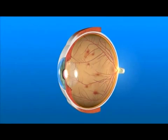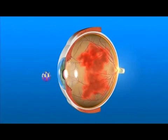It is possible to have a considerable amount of neovascularization and still have good vision for some time. That means that neovascularization may not be caught early enough and serious problems can occur. For instance, the abnormal blood vessels can bleed into the vitreous, the clear gel in the middle of the eye. This bleeding, called a vitreous hemorrhage, can prevent light rays from reaching the retina.